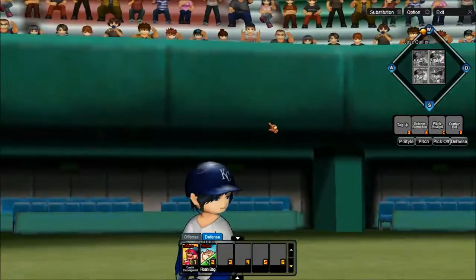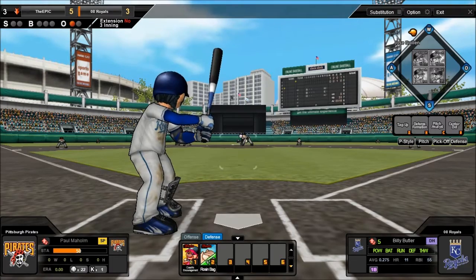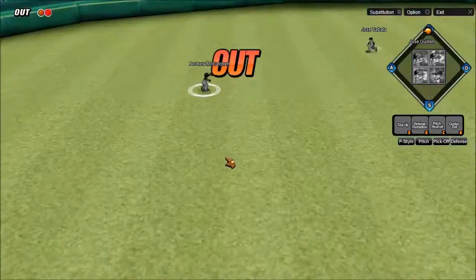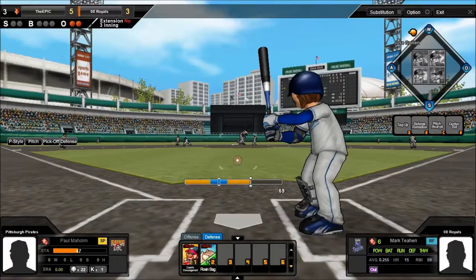I expect the batter to be working the count. It seems like everyone's getting a hit today. The pitcher enters his windup. The pitcher should keep tabs on the runner. This player doesn't look like he's in good shape today.